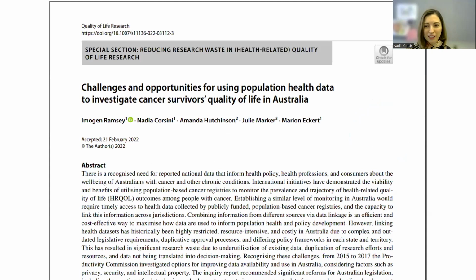And finally, I just wanted to highlight a piece of work that we've done in this area, where we put into this paper a number of learnings that we encountered through the process of developing the core outcome set, but not just that, also learning about the regulatory and legislative landscape, some of the challenges and enablers that Katie talked about. We've put together in this paper, which was part of a special issue of the Quality of Life Research Journal that was focused on reducing research waste in quality of life research.